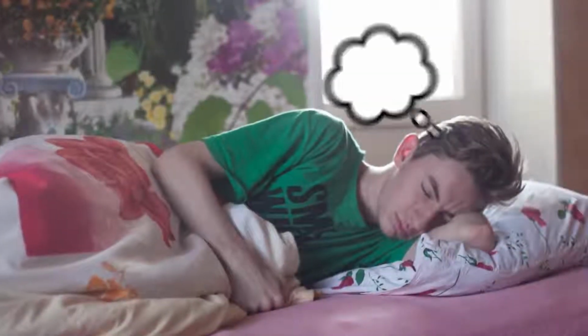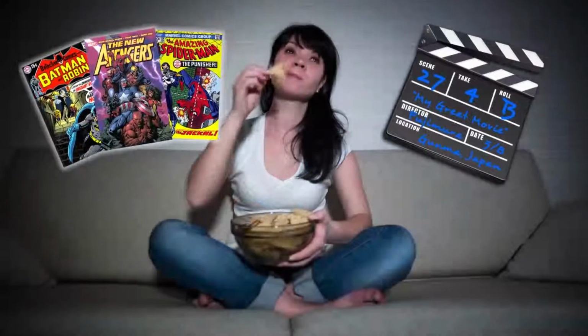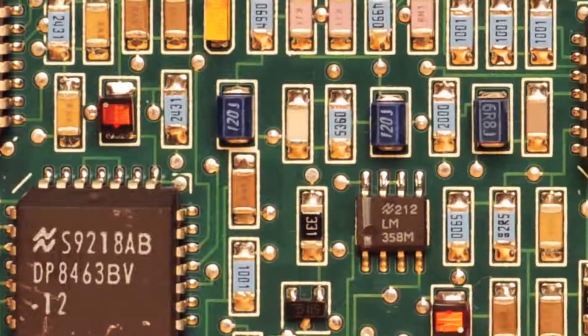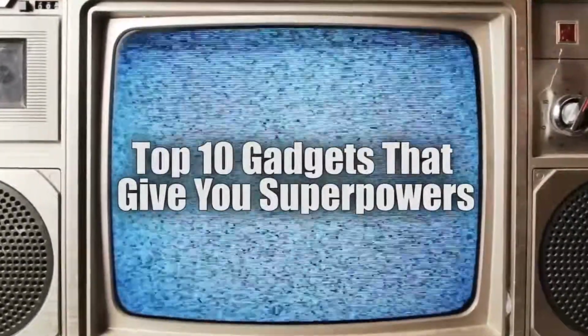I know I'm not the only one who dreams of being a superhero with special powers. They've always been the realm of comic book or movie fantasies until now. Thanks to new technology, some cool inventions can actually grant us mere mortals Batman-like superhero abilities. Here are the top 10 gadgets that give you superpowers.